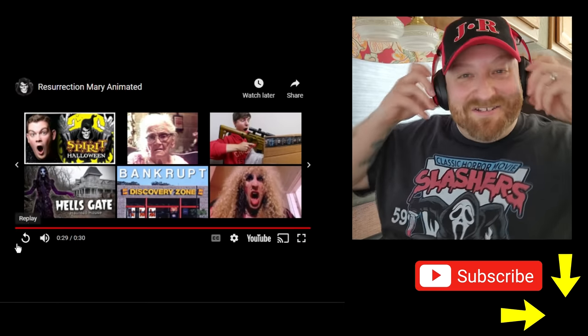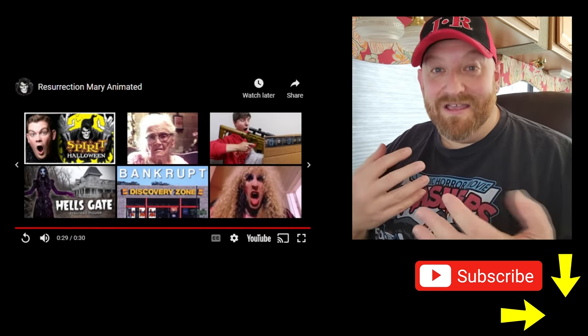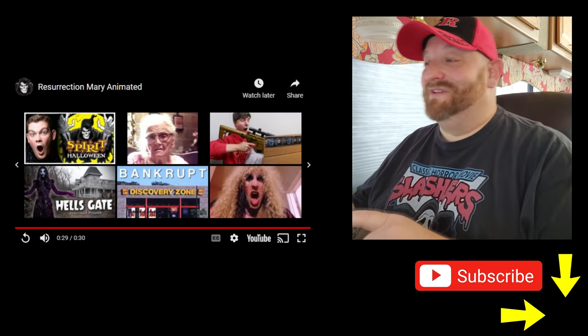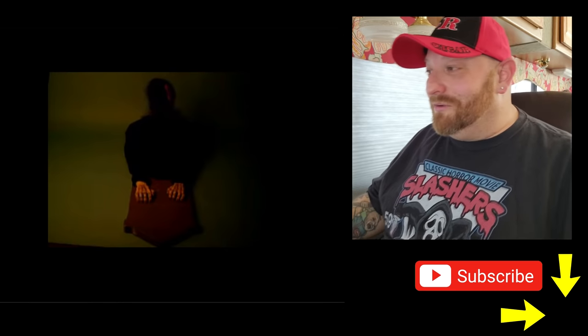Aw, man. See, I got cheated out of the scare. Because as soon as you hit play, she automatically jumps. So it didn't even give you a chance to get scared and wait for the tombstone to flop down. In person, that would probably be a pretty good jump scare prop. But yeah, when I hit the play button, it immediately jumps. So I got cheated out of getting scared by Resurrection Mary just because of the video. It is a pretty cool looking prop though. I like how her head spins around and then goes back around the other way. I kind of wish it went faster, but it's still pretty cool.